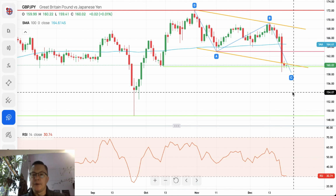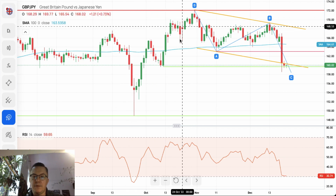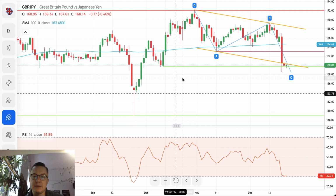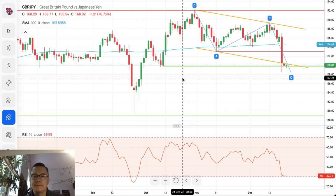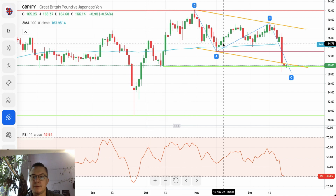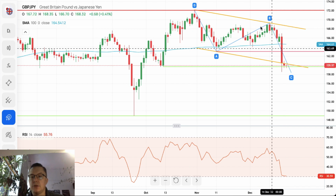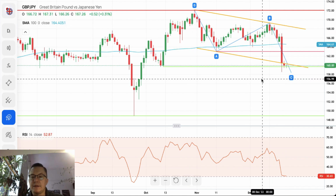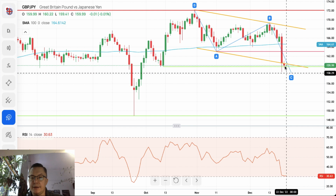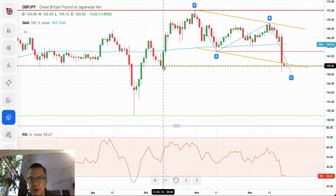So very nice corrective cycle to the downside. We got wave 1, wave 2, wave 3, wave 4, wave 5. This doesn't look like a typical impulsive wave because it might be an ending diagonal, because wave 4 overlaps wave 1. Nonetheless, this definitely looks very corrective. So please keep an eye especially on this behavior of the market here around 157.72, 159.72. All right, so that's the British pound.